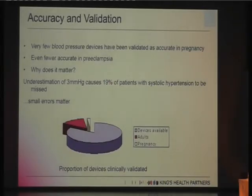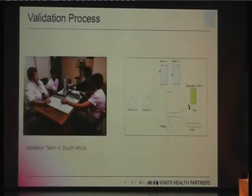You might wonder whether these small errors actually matter, but in a non-pregnant population, we know that underestimation of blood pressure by just 3 millimetres of mercury causes nearly 20% of people with systolic hypertension to be missed. So if we can extrapolate that into a pregnant population, then these small errors really do make a huge difference. To validate a blood pressure device is quite a lengthy process. It involves 2 skilled users comparing the device to mercury for about 9 readings, in 45 patients, and takes about 6 months in total.